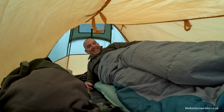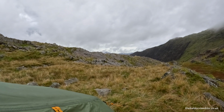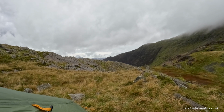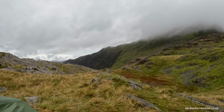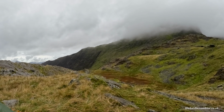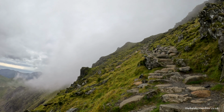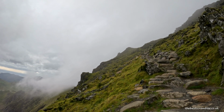I'm back in my tent and I'm bone dry. I think I was so lucky to go out in that little weather window because it was really windy and the cloud was bubbling around, but it didn't pour down with rain. You can probably hear now I've been in the tent for less than 15 minutes and it's raining outside, so really lucky with that.